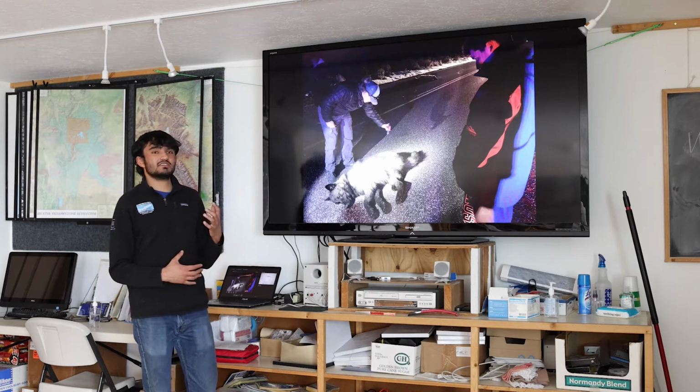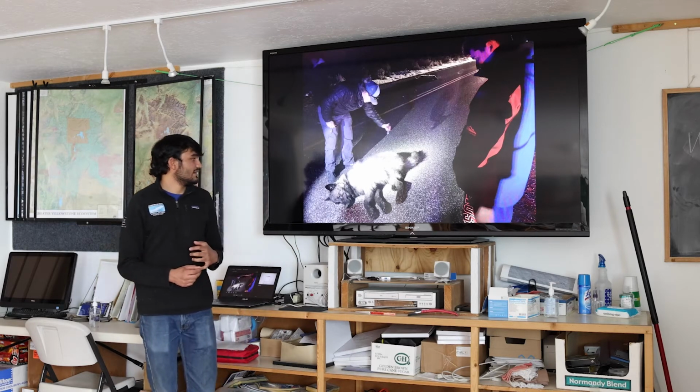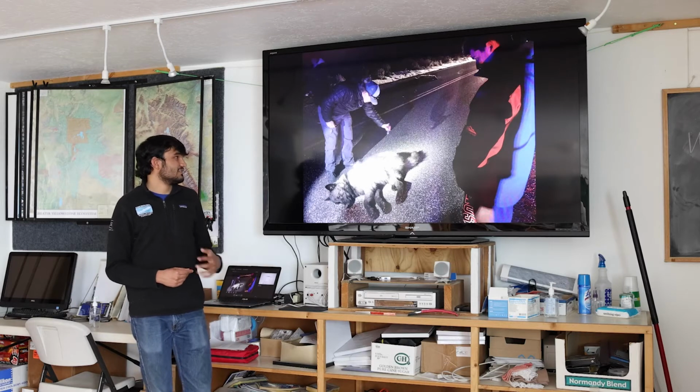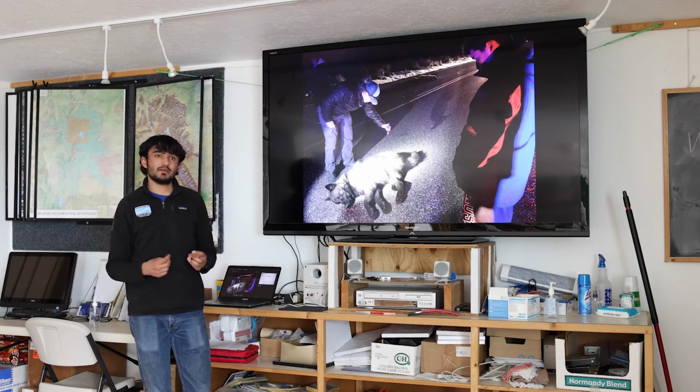So these pups were actually born right by a trail, and there were a lot of people who went up there to see them, and a lot of people went up there to photograph them. Those pups got used to people. They never saw people as a threat, and unfortunately in a case like this, these guys were lingering in the road and were hit by a car.